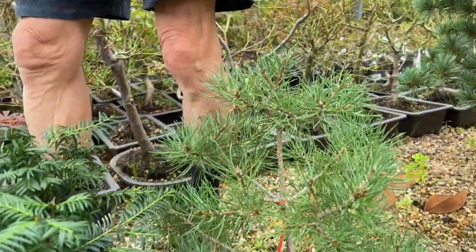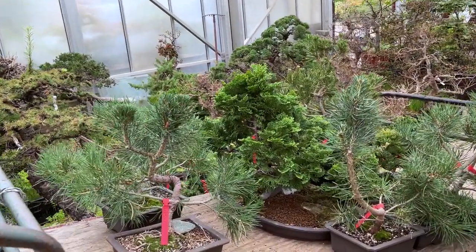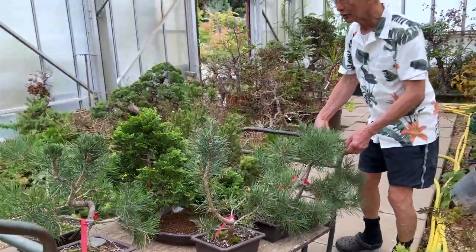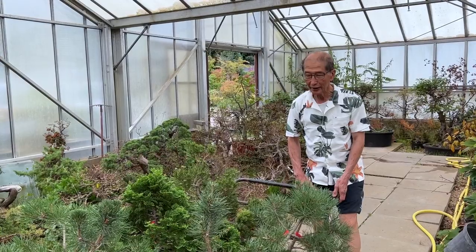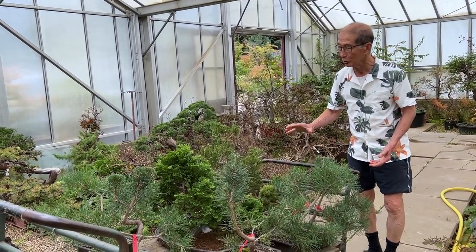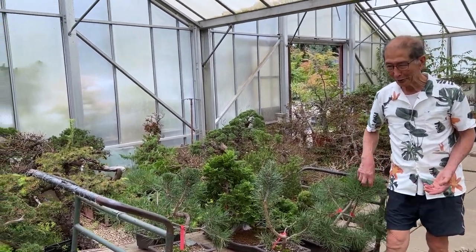If we go to the trolley, please, Joe, we'll have a look. I'll tell you why I'm doing this video. We were about to load our customer's trees into his car, and I said to myself, this is too good an opportunity to miss, because this is a shining example of how bonsai should be kept. So much so that I've offered to give this gentleman some tips.